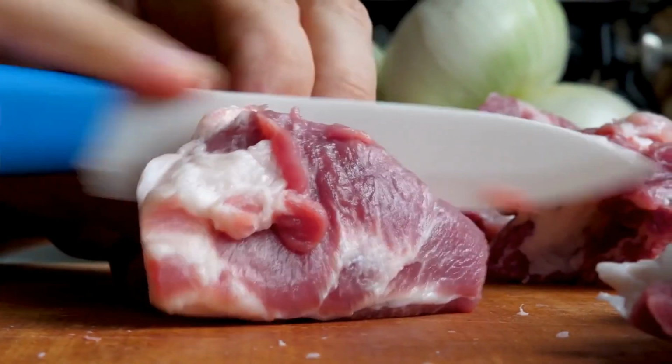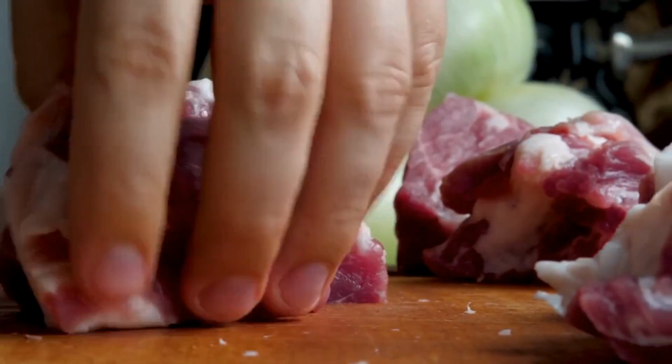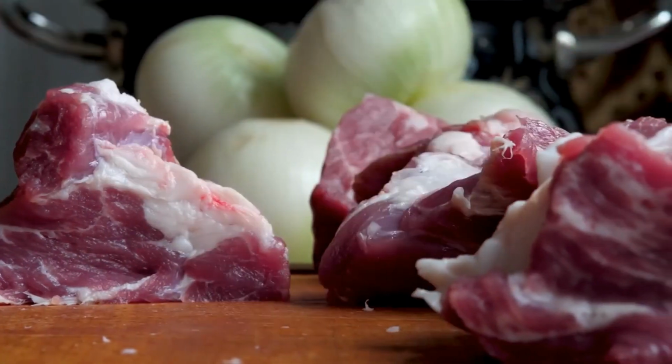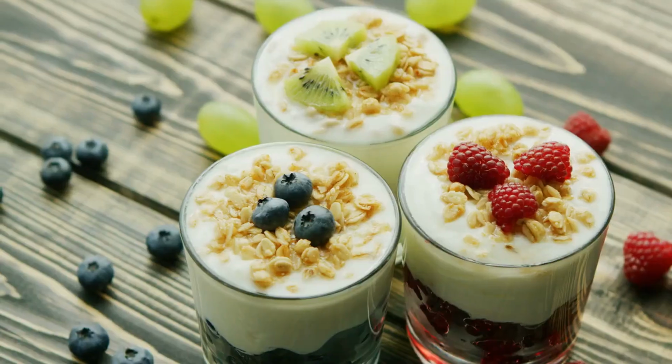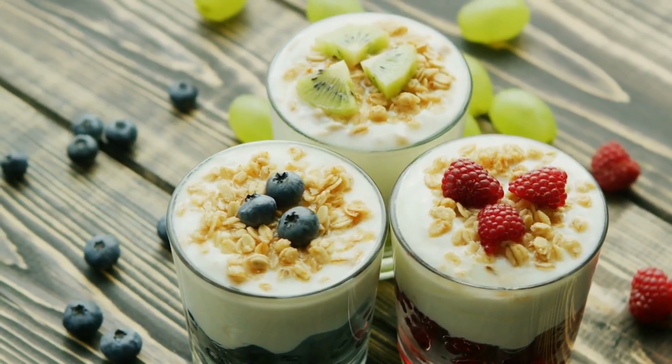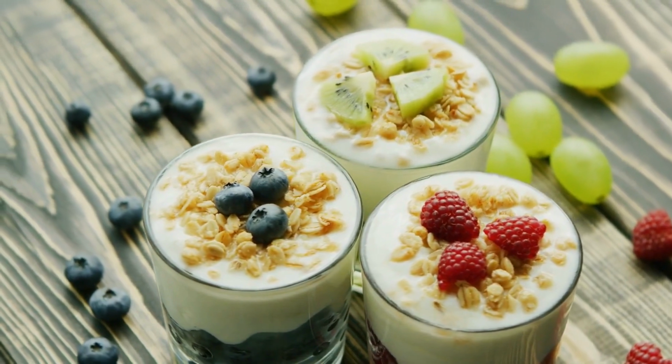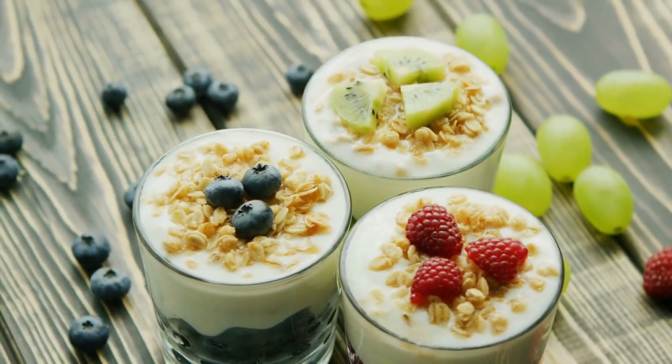Lean protein, foods that are high in lean protein, such as fish, chicken, turkey, and tofu, can help promote healing and provide essential nutrients. Fermented foods, such as yogurt and kefir, can help promote the growth of healthy bacteria in the gut, which can aid in digestion and promote healing.